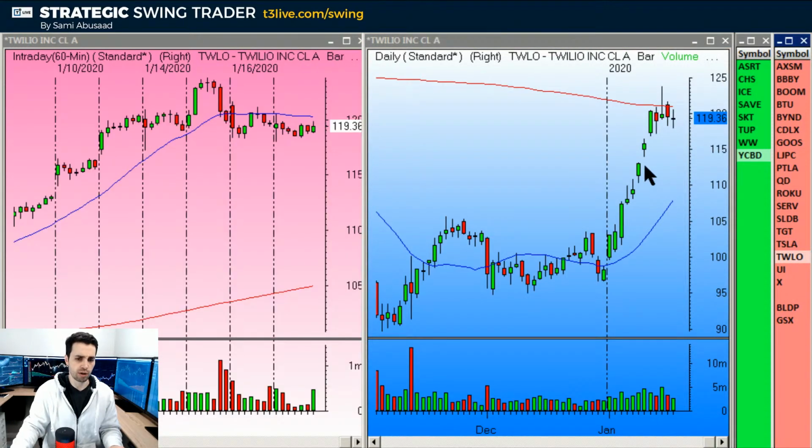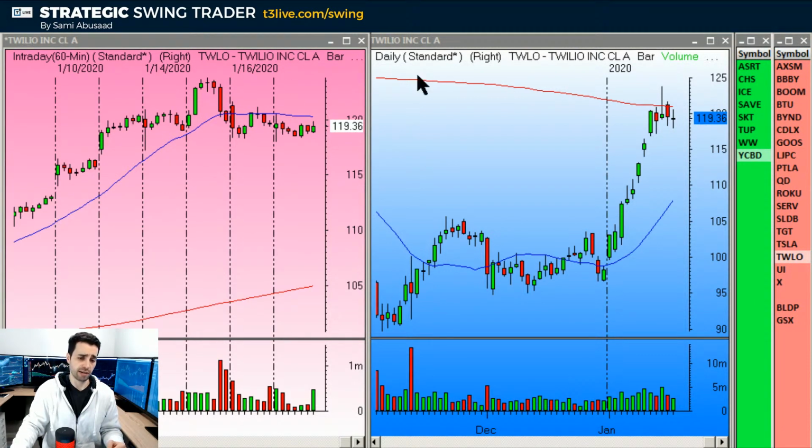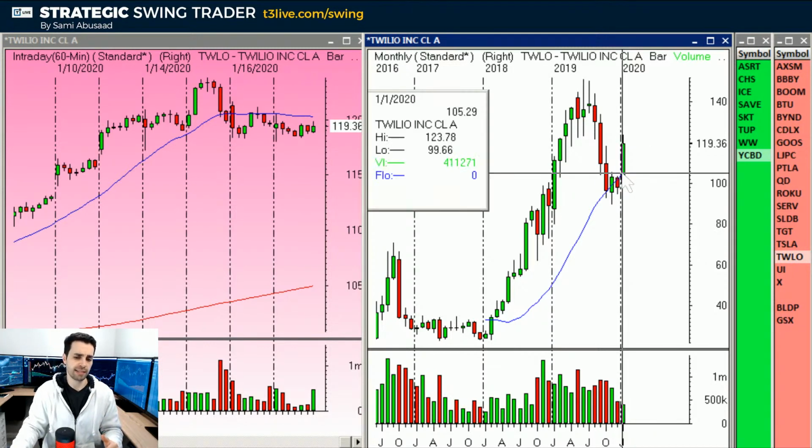Twilio, or TWLO, is a transition C on the hourly chart. Notice the breakout failure right here. A lot of people say, oh, that's head and shoulders. It's just a breakout failure right here, and then a breakdown. So short, stop. Now Twilio, we would be going against the monthly because the monthly has a buy setup. I made a mistake not playing it because it was on my monthly watch list, on my long-term core watch list, but I didn't do it.